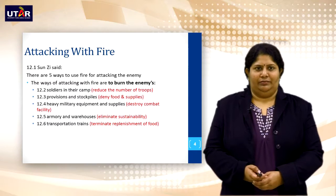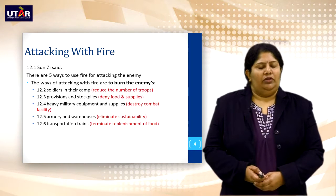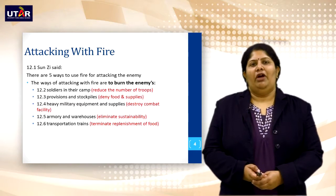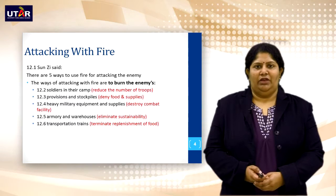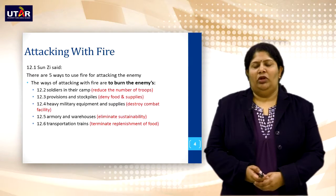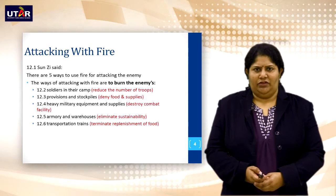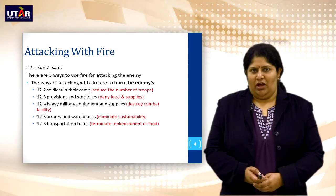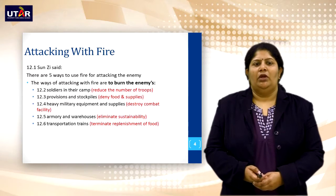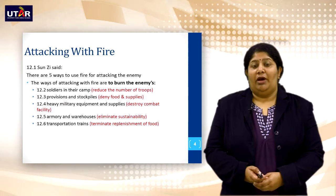Attacking with fire. According to Sun Tzu, there are four ways to attack the enemy with fire. If you see, during World War One and World War Two, there were no high gadgets as what we have now in terms of weapons. So the only way for them to weaken their enemies was by putting on fires.